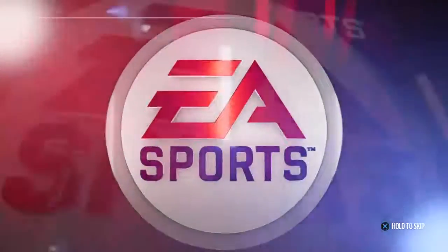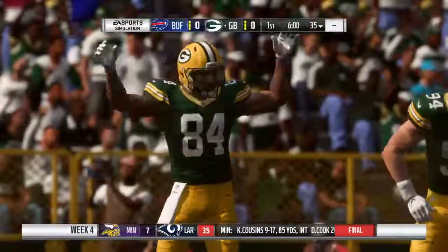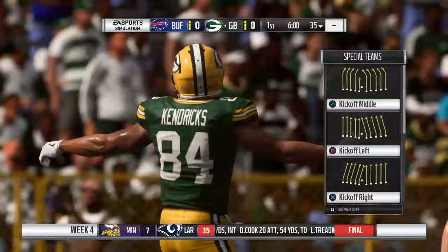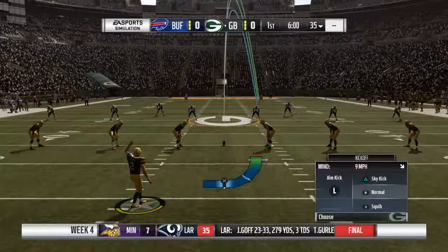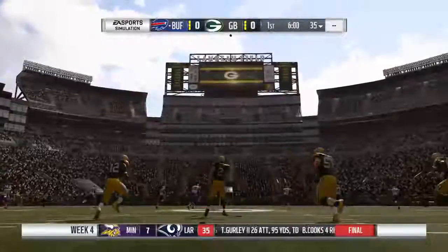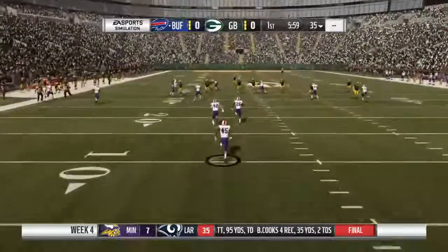Welcome in, everybody. It's the coach, and you're tuned in to Madden 19 on EA Sports. And we come to you from one of the truly iconic stadiums in the NFL as you get a look at Lambeau Field here in Green Bay, Wisconsin. Today, it's week 4, and we've got what should be a great one here between the Buffalo Bills and the Green Bay Packers. On the return, here's Marcus Murphy.